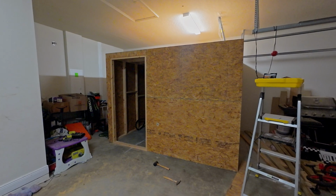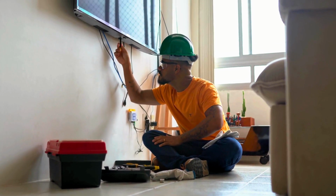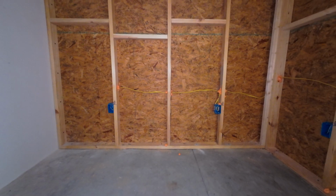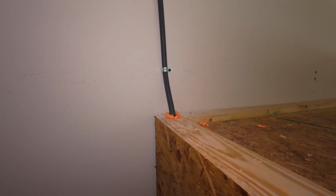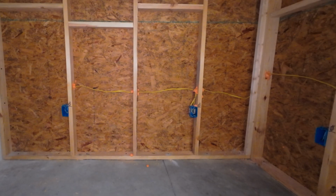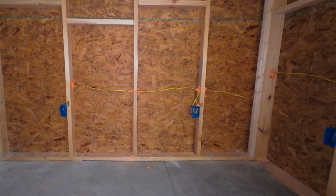Then came the installation of the OSB sheathing, and at this point, it felt like we were actually building something. It was time to bring in the big guns, the licensed electricians. I don't play with electricity. That is one DIY I am not going to attempt. So they came in, ran their wires, installed their boxes, and got everything ready for inspection. And to my surprise, the inspector came, looked around for like 2 minutes and said, looks good.